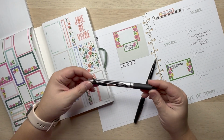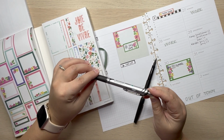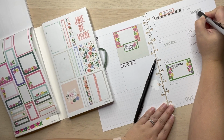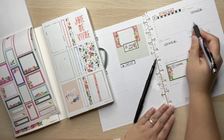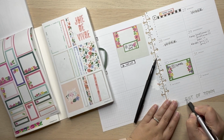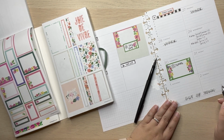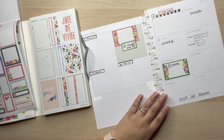All right, then let's grab this Energel. It's a Pentel Energel liquid gel ink. It says 0.7. This thing just glides like butter across. All right, so I was going to write in cursive, work. And on the days I work, I just can't get much done for either YouTube or Etsy or anything like that. And then we're going to write down here nicely in cursive, out of town. There we go.